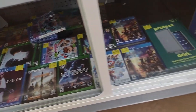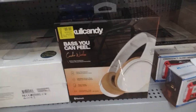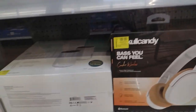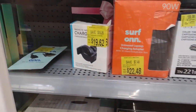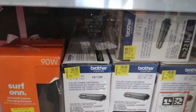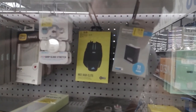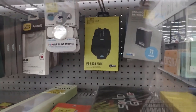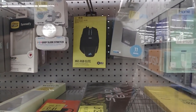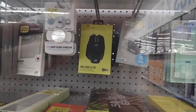Man, it's green. I don't see anything. Skullcandy right here. $7.31. I don't know if that's a cheaper price or not. I bet you it's not worth it, though. Tell you that. Some of these Brother inks go down. We might be able to get those. I see that Corsair mouse back there. 29. Look at it. 513 though. I wonder if it's cheaper.